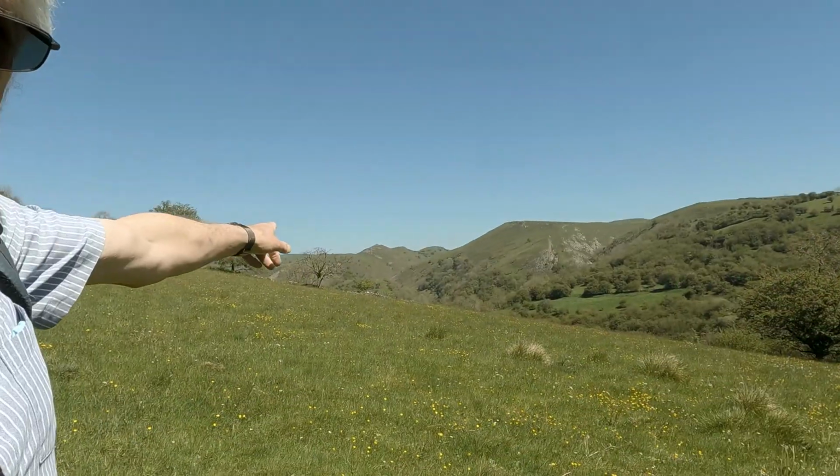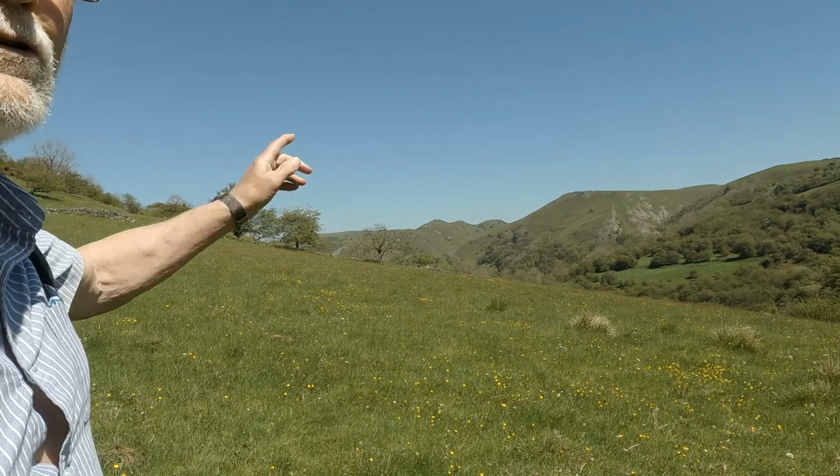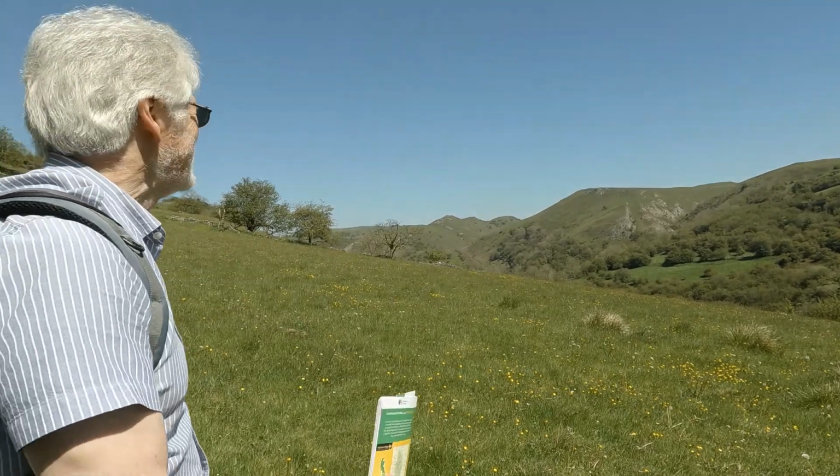That's Ecton Hill, where the Romans, what did they do for us? They mined lead in Ecton Hill. Oh, cool. There's the waterways.